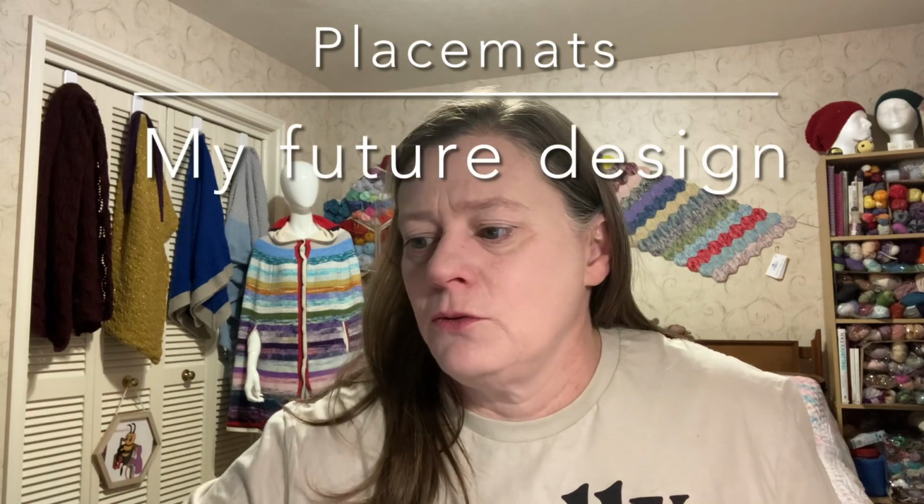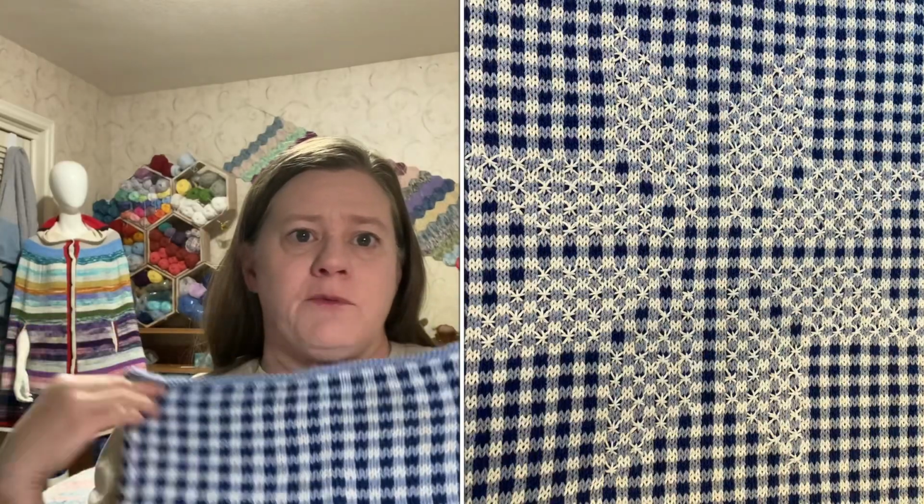My next oldest project is a tablecloth. No, a placemat, sorry. A placemat that I was designing to go with the tablecloth pattern that I released in February of 2022. The tablecloth, I called it my Graham's tablecloth. I'll pop up a picture here because it's tucked away in my kitchen cupboard. But it was a gingham tablecloth with cross stitching on it.